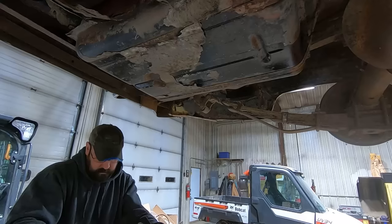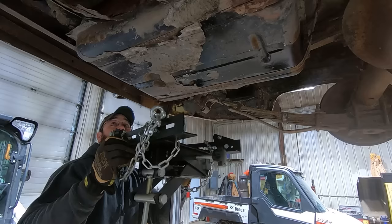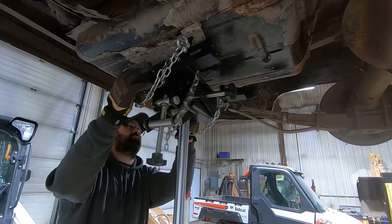We'll use the old transmission jack to drop her down. Really all that's left is the filler neck and fuel sending wire. That's really all I'm worried about is the wire. The neck is all steel, it looks like, so that should just sneak right out of there. Right, a little tension on her. I got the straps pretty much loose here.